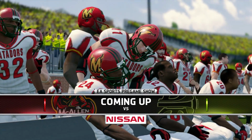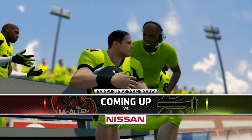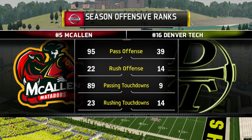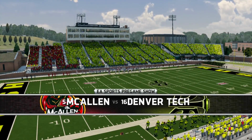Welcome to week number 7 of our Big 12 Team Builder Dynasty. We have part number 1 for you guys today: McAllen, Denver Tech, ACU, Odessa State, and Shreveport against Amarillo. That's obviously this video, and then part number 2 will post later on tonight. We're probably shooting for like an 8 o'clock or 9 o'clock Eastern Standard Time upload.